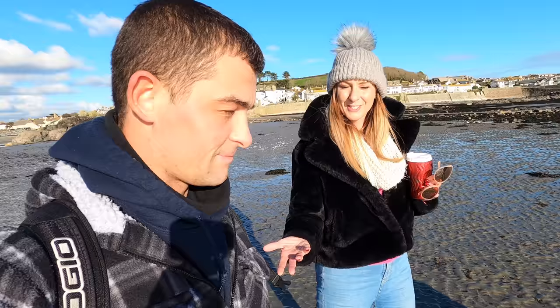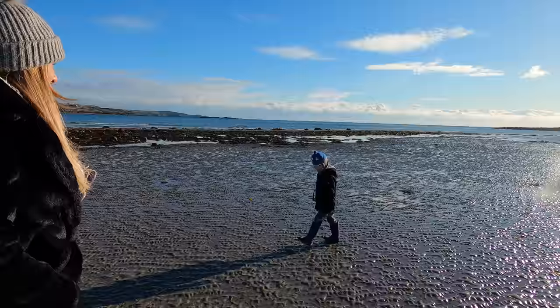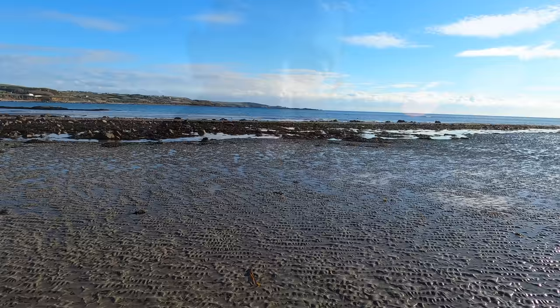And I don't know if you can see it yet, but this is it here. The causeway is just opening up as the tide's ebbing off. So we're going to cut across these rocks here by these oyster catchers and then walk down the causeway.